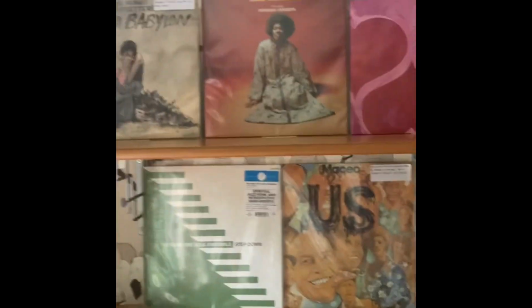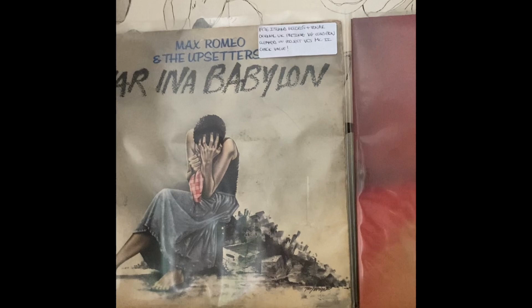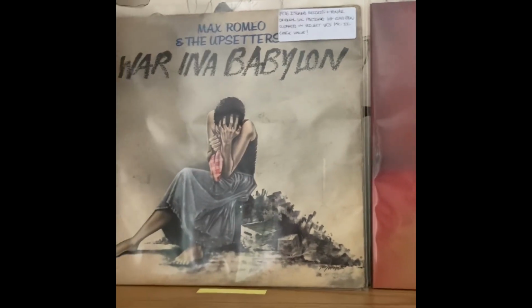So if we go just up from the speaker system, this is what I refer to as the heavy rotation wall. So the 5 LPs that I'm playing most at the moment, which at the moment are War in a Babylon by Max Romeo and the Upsetters, the classic Island Records 1971 LP. This is a UK original pressing on Island Records.